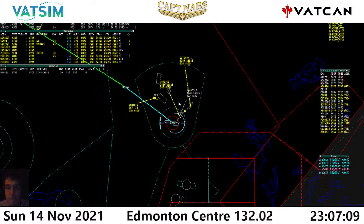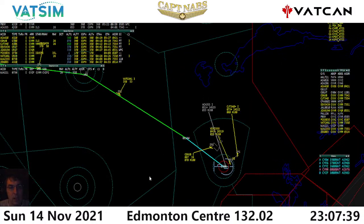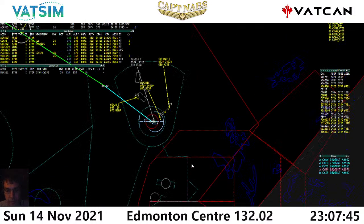That's fine. Roger, thanks. WestJet 2355, heading 150. Heading 150, 2355. Cargo Jet 340, speed 220. We're going down to 210 now, Cargo Jet 340. Cargo Jet 340, even better. WestJet 2355, speed 190 or faster for now, please. 190 or faster, WestJet 2355. VATCAN 1 when ready, descend flight level 240. Descend 240 when ready, VATCAN 1.